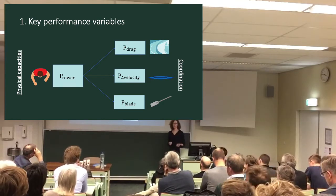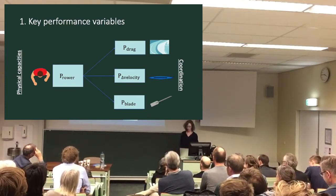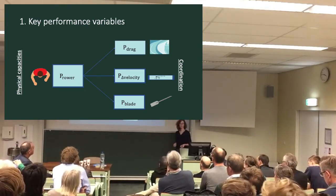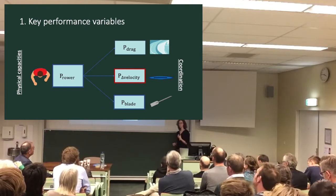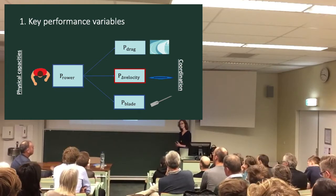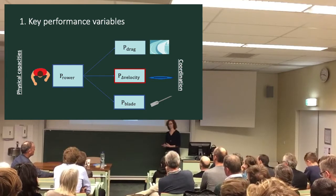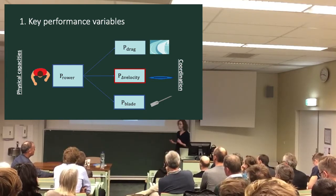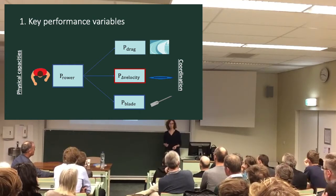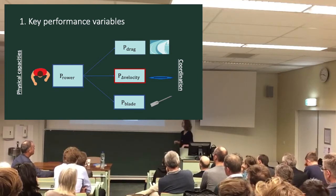So in order to examine what parameters can be used as effective feedback variables in rowing, we focused on those three parameters. We started with the power loss due to velocity fluctuations, because we knew beforehand that this parameter can be measured quite accurately, but we didn't know whether rowers were able to change their behavior or their power loss based on feedback on this variable. So we did a feedback study, and unfortunately we found that rowers were not able to reduce their power loss when they received feedback on power loss due to velocity fluctuations.